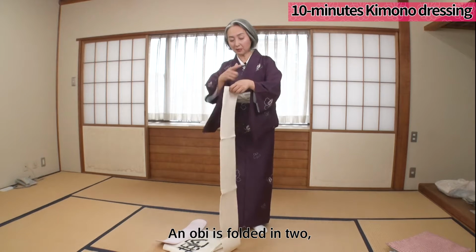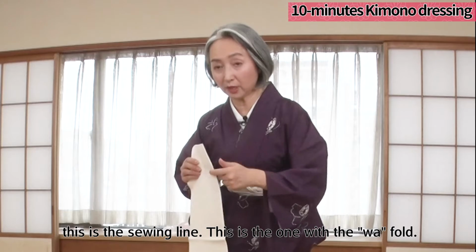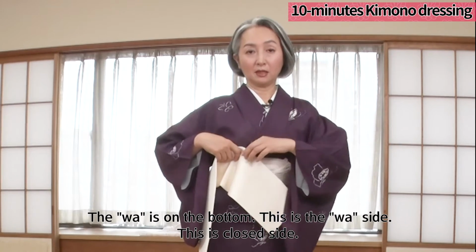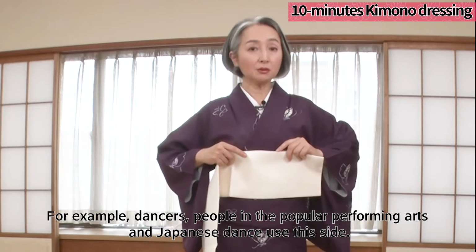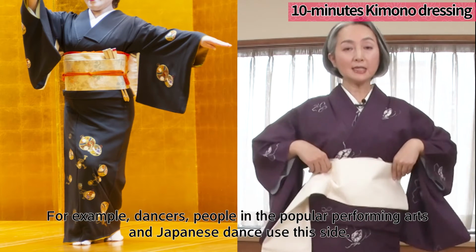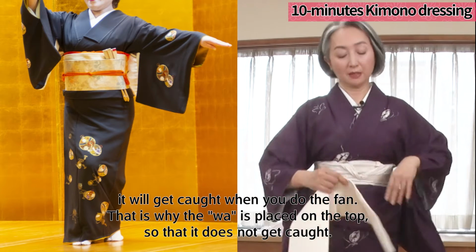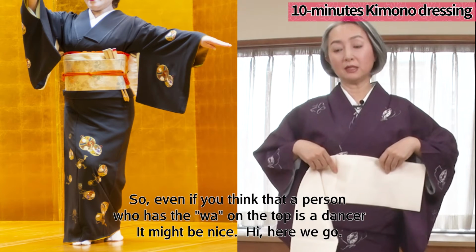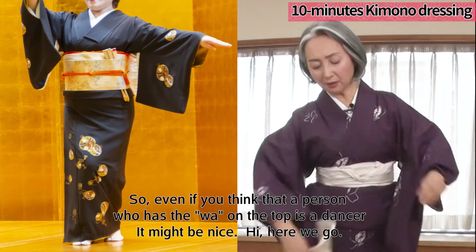An obi is folded in two. This is the sewing line. This is the one with the wa fold. The wa is on the bottom. This is the wa side. This is the closed side. However, for example, dancers, people in the popular performing arts and Japanese dance use this side, because it will get caught when you do the fan. That is why the wa is placed on the top, so that it does not get caught. So, even if you think that a person who has the wa on the top is a dancer, it might be nice.